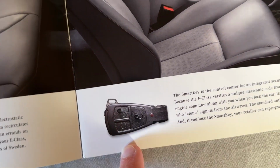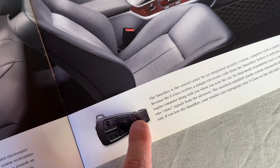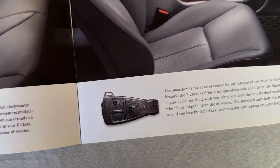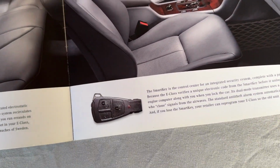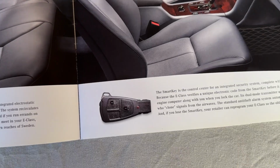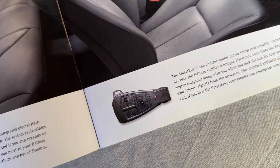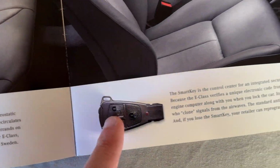This is the early smart key. My car has a later version of this with the panic button right up here. So these are actually pretty hard to come by these days. No one has the original keys anymore, and I'm so fortunate that mine at least came with one of them. When you bought these cars, it came with 3 keys: 2 masters, which would be like this or my later style one, and a valet key, which is a thin version of this.